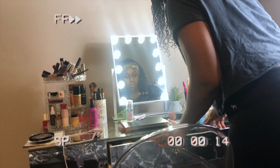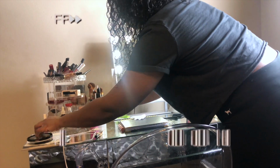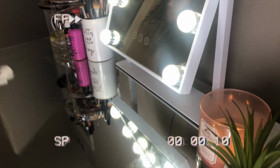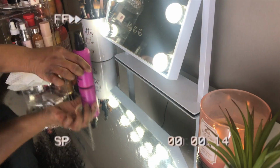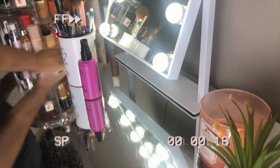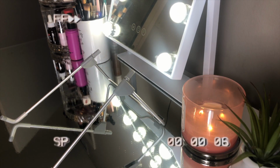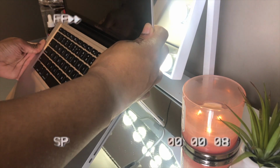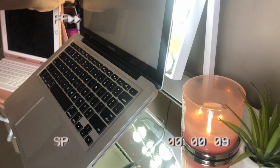So I don't always sit at this desk to study. Sometimes I go into my living room just because I need a change of scenery, and I'll sit on the couch and study. I'll use a folding table for my laptop. And rarely am I ever sitting on my bed. I just find that I'm lazier that way, but there are days where I'm lazy. I got this laptop stand from Amazon a while ago, so I don't remember the price.